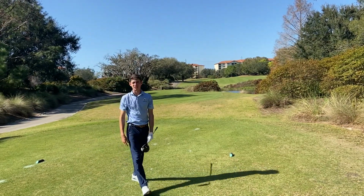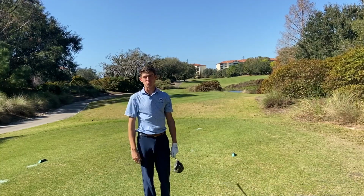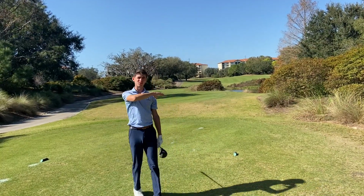All right, so opening tee shot here, let it leak a little bit to the right. Faded on me just a little bit too much. Should be a good angle into this par 4. See what we can do.